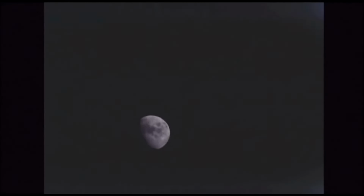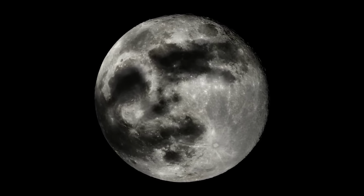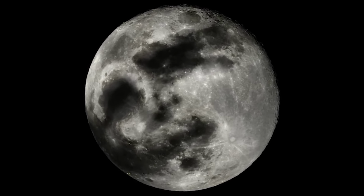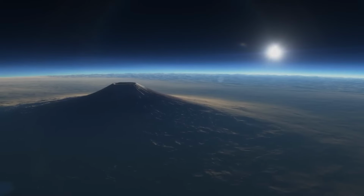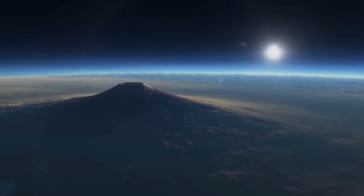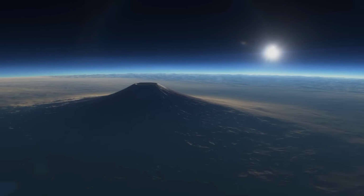Those 6 images covered 70% of the far side and opened a whole new perspective on the lunar surface. It was almost immediately evident that the dark patches that make the face of the man in the moon on the near side are almost completely absent on the far side. These dark patches are basaltic plains called mare, created by volcanic activity on the moon billions of years ago.